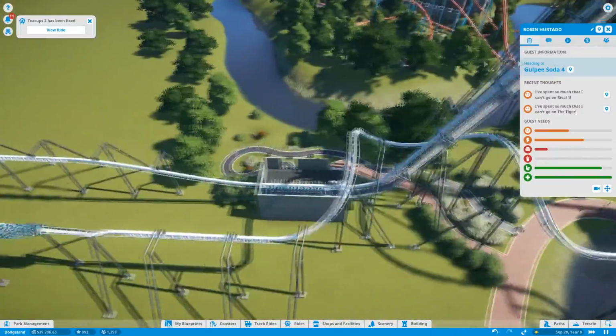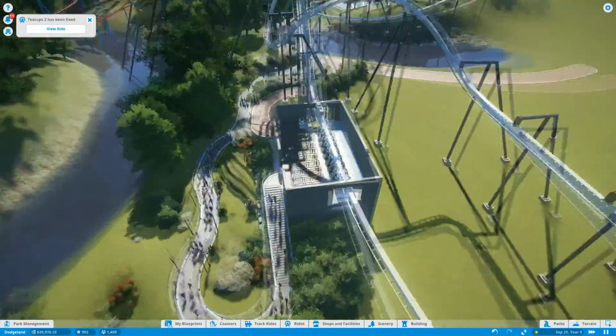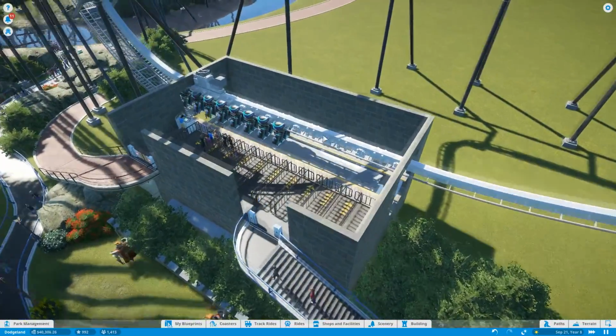I've spent so much that I can't go on. Oh, they need an ATM. That's what they need. We'll have to get one of those. But yeah, everyone's lining up. I never actually finished the station. We got most of the way there.